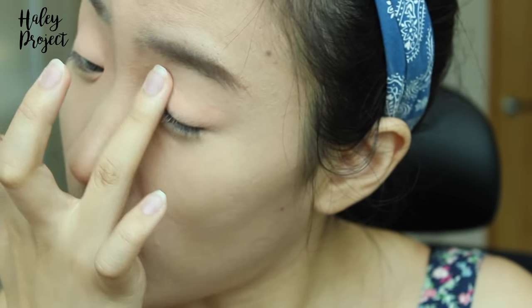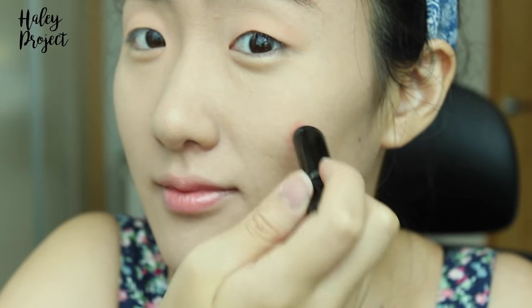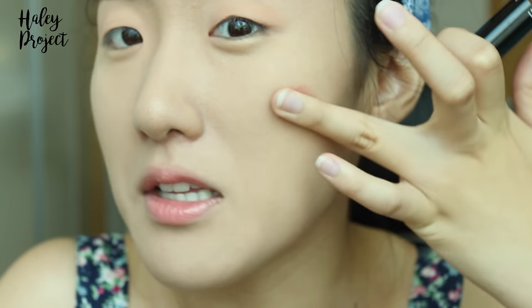I'm using my favorite blush because I can't afford to buy all of these eyeshadow colors, for example. What I do is I like to utilize my blush colors, and I like to use lipstick for blush as well. I'm just blending.